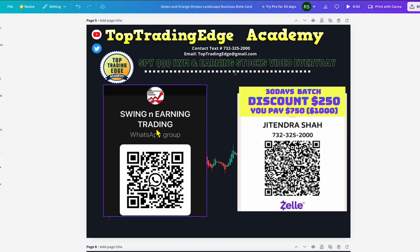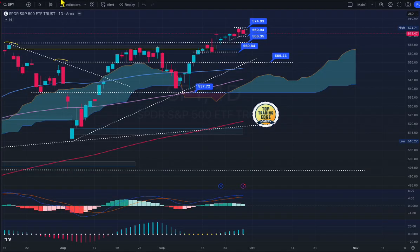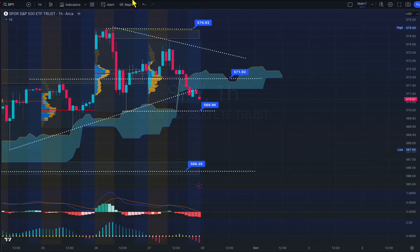I go through so many earnings coming in, as well as go through the market every day, so we can plan accordingly. What happens is, if I see any areas where these are the resistance and support areas during the week, then we can play accordingly.